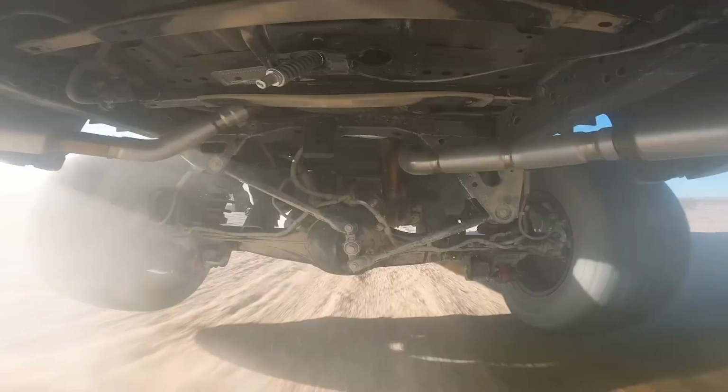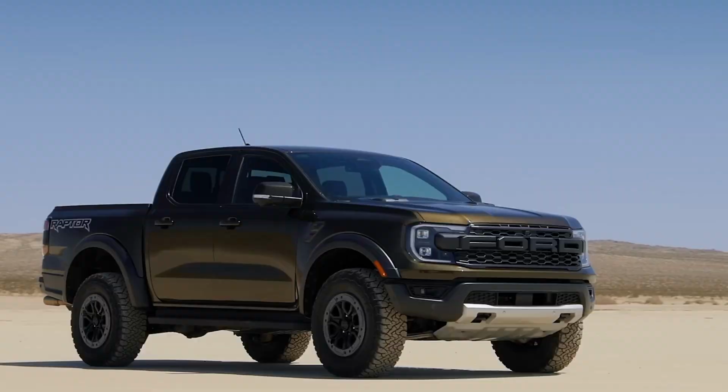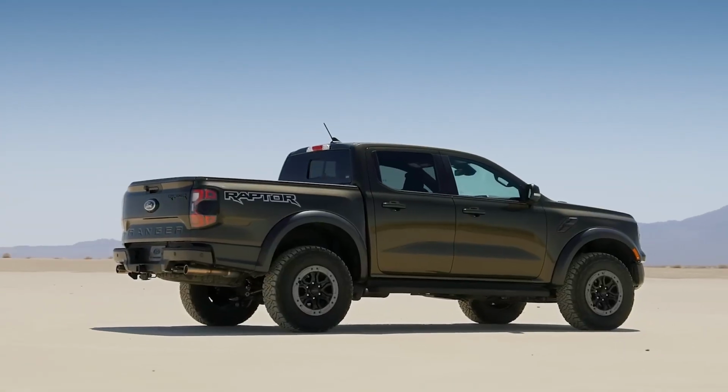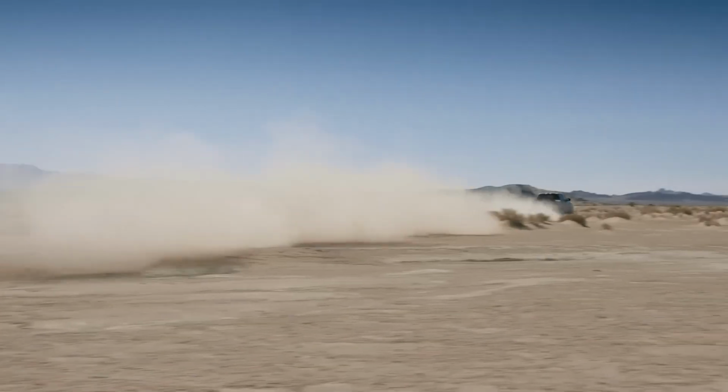Under the fancy new skin, Ford continued to offer bespoke suspension setup, including beefed-up parts, a wider track, Fox Racing shocks, designed specifically for the Ranger Raptor, increased wheel travel and 33-inch BF Goodrich all-terrain tires.